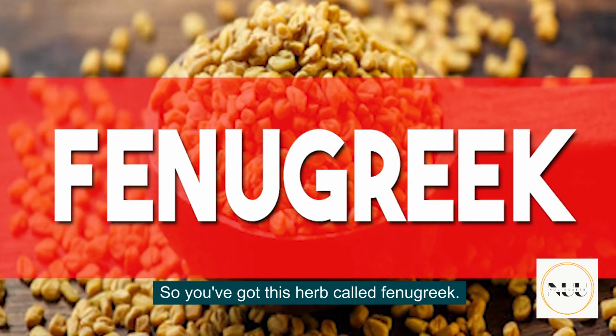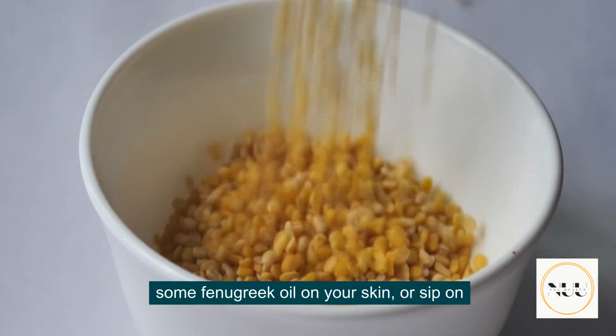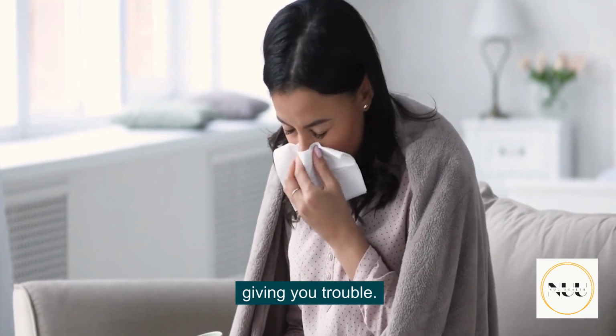Fenugreek. So you've got this herb called fenugreek. You can munch on fenugreek seeds, rub some fenugreek oil on your skin, or sip on fenugreek tea, especially when your throat is giving you trouble.